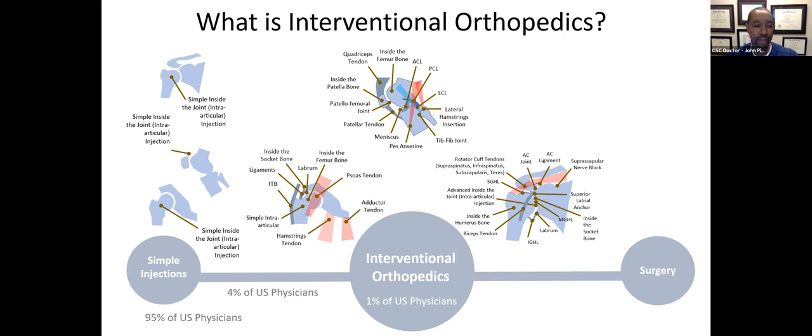That has to be done with a lot of extra training, a lot of precision using X-ray or ultrasound. Specifically for ACLs, we have to use a very precise X-ray guided procedure where we target all parts of that ligament to have a chance of success.